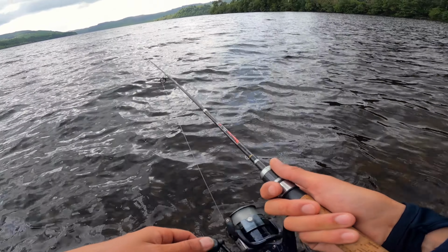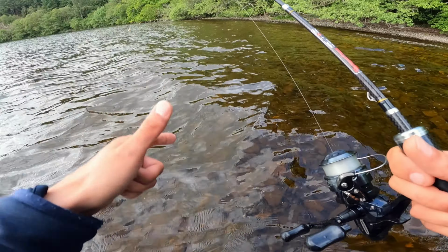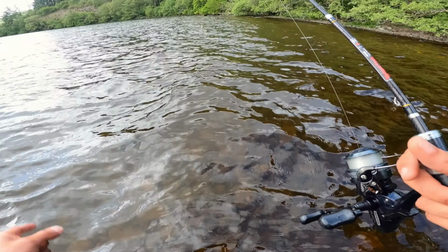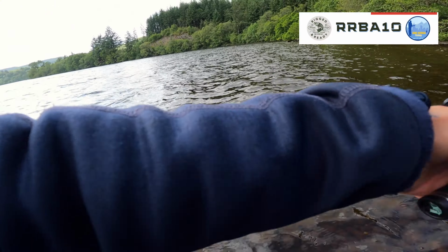Side note though, this is a very much a rigged and ready day, isn't it? Light rod that you can pack and travel with. Use a lure and you catch the fish. RRB A10, guys. RRB A10.